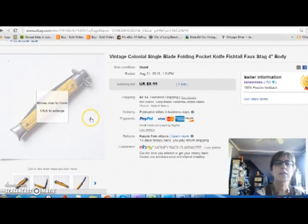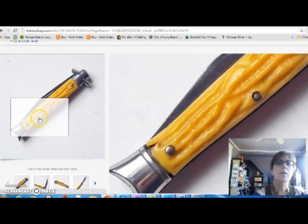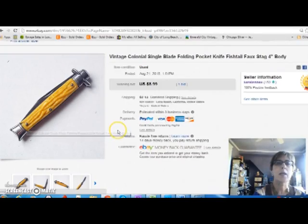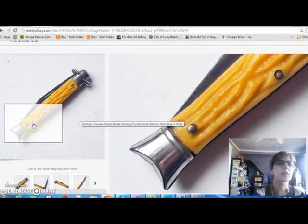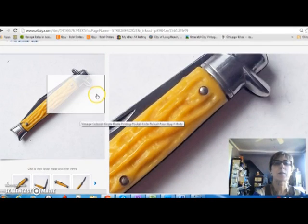And the next sale is this colonial fishtail pocket knife, which sold for $8.99. This is one of the infamous knife lot knives that I paid way too much for. Still just trying to get my money back on these. So I assigned an $8 value to this one and sold it for $8.99. We're really grasping at pennies here.